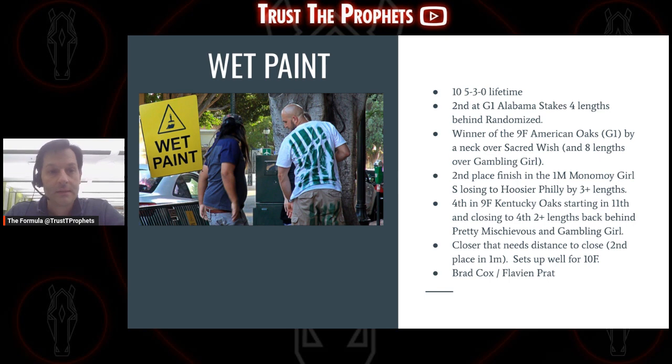And Wet Paint. 10 races, 5 wins, 3 second place finishes. One of the second place finishes, to Randomized, mentioned earlier, at the G1 Alabama by 4 lengths. Winner of the 9 furlong American Oaks, a G1, by a neck over Sacred Wish in that one. Also 8 lengths over Gambling Girl. Second place finish at the Monomoy Girls Stakes, losing to Hoosier Philly in that one, a race that we talked about earlier. Came in fourth at the Kentucky Oaks, starting 11th, closing to fourth, so made up a lot of ground there.